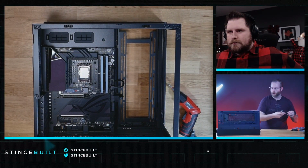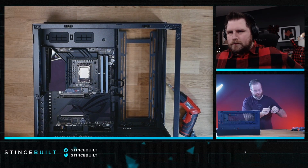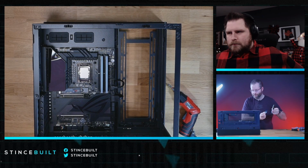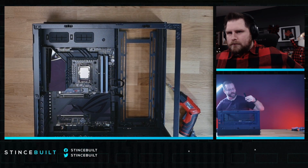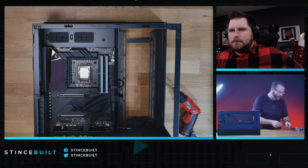I just didn't know if it was going to cover the slot here for the cover, so we're going to put this down and in now. Got a little thermal pad on to kind of dissipate the heat. These drives actually get pretty toasty. People don't realize how toasty some of these NVMe drives get. They get up there.